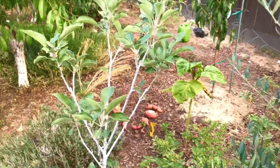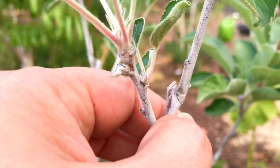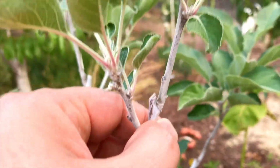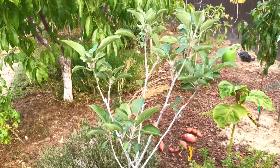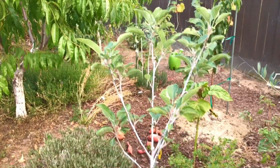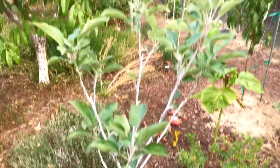I mean, it would grow maybe 3 to 6 inches a year, and that's it. As you can see right here, the winter pruning, that is all the growth it's had. What is that, about 4 inches of growth in a whole season? So once again, it's an experiment, but still, I thought I would get a little bit more growth than this. And this is not its first year in the ground. This is its second year in the ground.